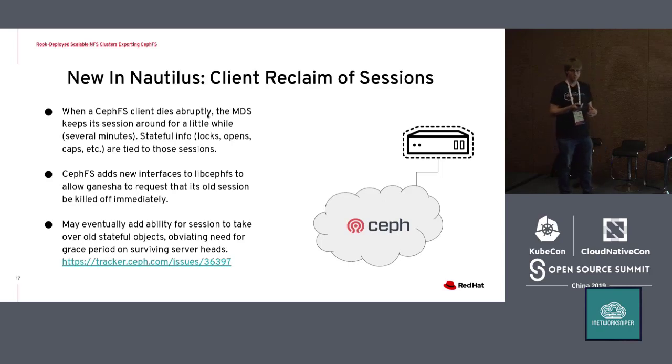And for a while, this was fine for a kernel client, which, if it were to restart, wouldn't try to reclaim the old session with the MDS, because all the applications that were running with the kernel client have also been rebooted. So it just gets a fresh state. It's the same thing with CephFuse, which is another alternative mounting mechanism for CephFS.